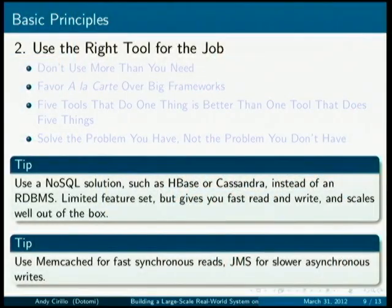Another example, using the right tool for the job: something that we do is we use memcached for our memory cache. That gives us very fast reads. Reads generally have to be synchronous because you've got somebody waiting to use the data. But writes do not need to be synchronous. They can be done asynchronously. So we have this sort of asymmetric solution where we do all of our reading from memcached, but our writes actually go through JMS.